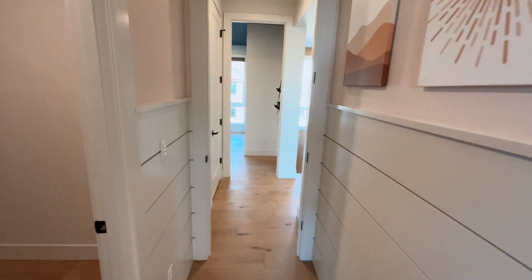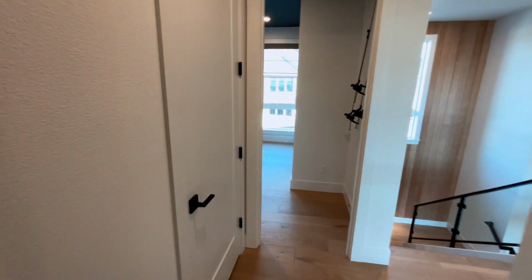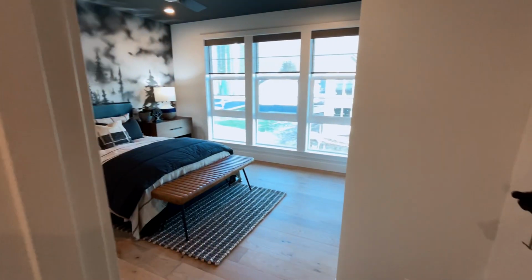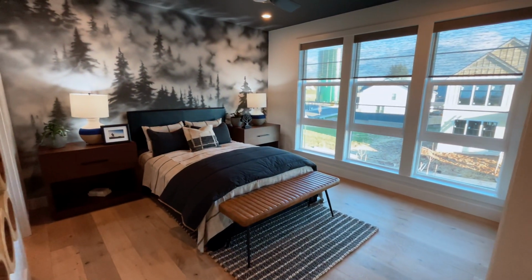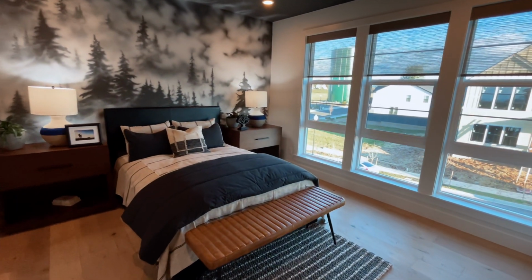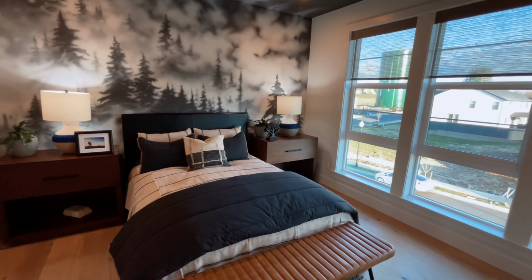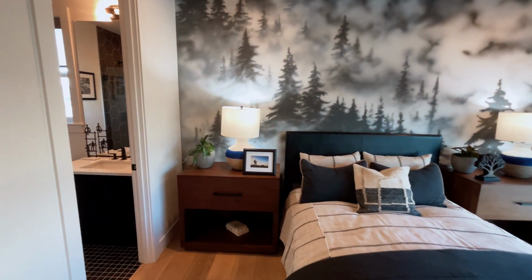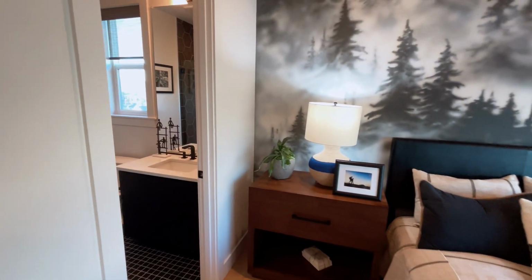Now we are going to venture out of this first bedroom and head out to the second. First, we'll take a little look here. There's a little storage closet. Love it. But we're going to go over into the second of the 4 en-suites here on the second floor. I love the windows in here and the accent wall that they have added. Very Pacific Northwest feeling, that foggy, tree-covered mountainside.